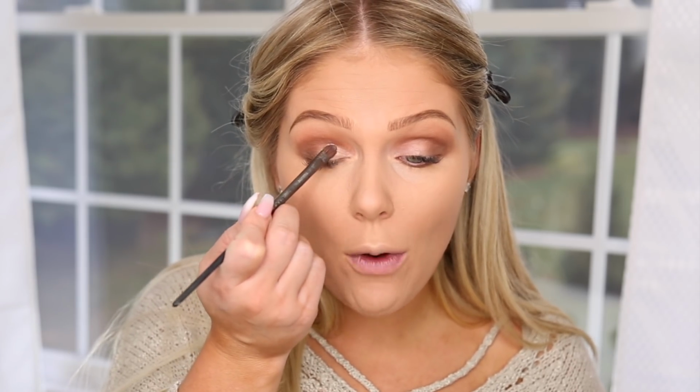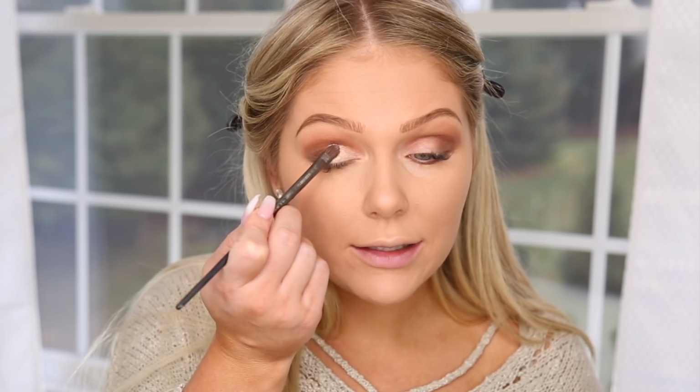Then all over the lid, I'm gonna go in with shade 1. I am gonna dampen my brush a little bit so we can give it the most pigment as possible. That's a little tip. If you want a shadow to show up a little bit more pigmented, just dampen it with some water, or you could use a setting spray or anything. It's gonna help to adhere it better to the eye. Oh my gosh! So pigmented. See? Wow. Obsessed. Dang, I was not expecting this to look this good.